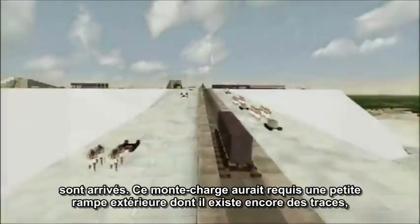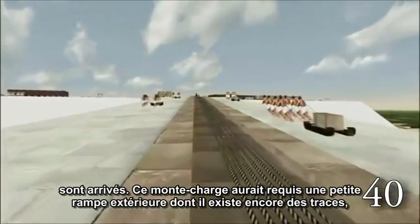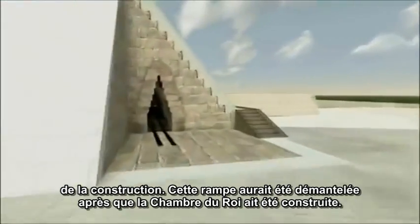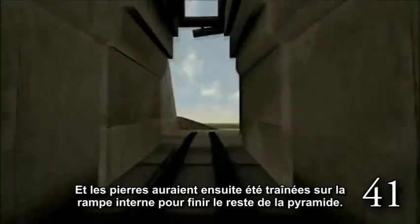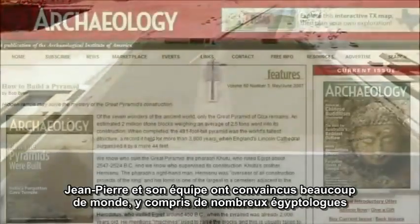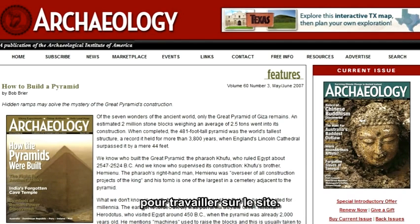This freight elevator would have required a small external ramp, which there is some evidence for, and even those who oppose the long, single ramp theory agree that there probably was a small ramp at the beginning of the construction. This ramp would have been dismantled after the completion of the king's chamber, and the stones would have been dragged up the internal ramp to finish the rest of the pyramid. Jean-Pierre and his team have made a lot of converts to this idea, including a number of well-respected Egyptologists and pyramid experts. But as of 2012, they are still in the final stages of being approved by the Egyptian government for more work on the site.